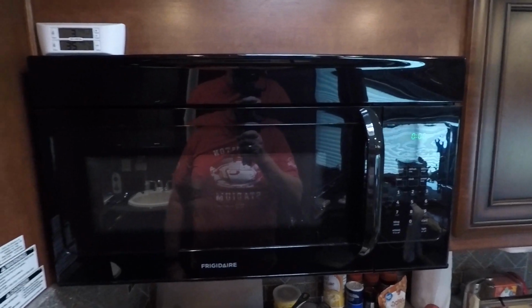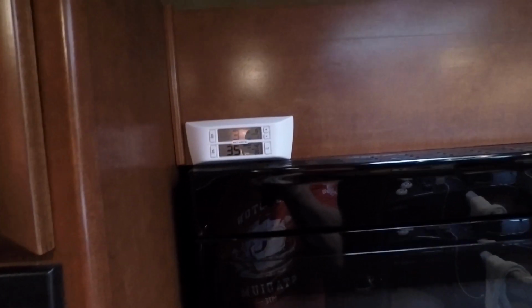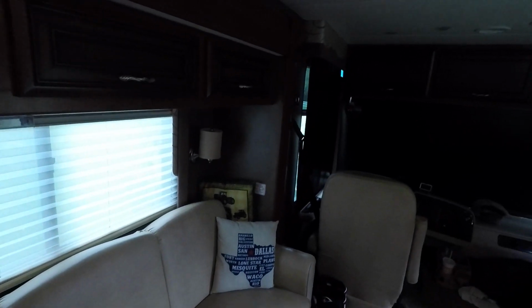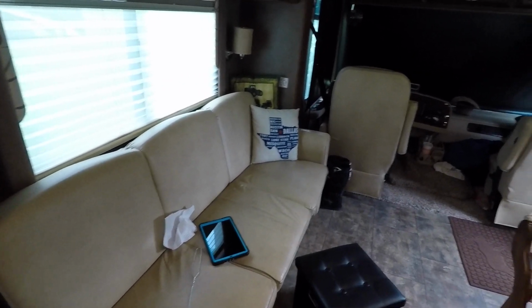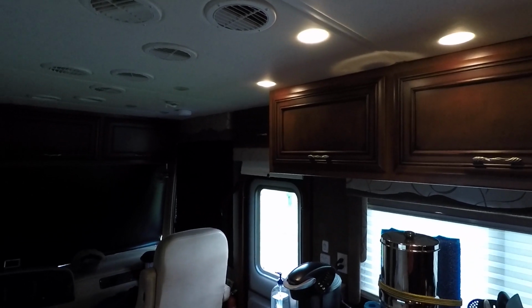And my convection microwave oven, my fridge. You can see the current temperature, 3 degrees in the freezer, 35 in the refrigerator itself. I have storage here and over here, and of course here and underneath. And all the storage here. And there is the sofa. I'm thinking about replacing that with two theater type seating, love seat, I guess you call it. And of course all the other storage overhead.